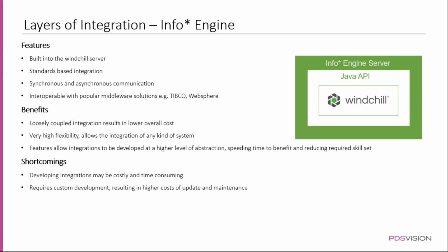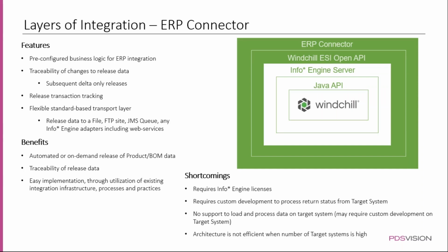So on top of it, we have the next layer, that means the pre-built, pre-configured Windchill tools, namely the ERP connector. And on top of the ERP connector, we have the ESI. So let's discuss the ERP connector first. This ERP connector will make use of all the layers below, such as the Windchill ESI and Open API, and will give us an export of the information of Windchill at that moment. So the ERP connector basically gives us an export in the form of an XML file. This ERP connector is unidirectional.